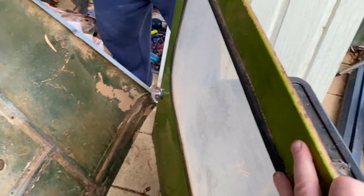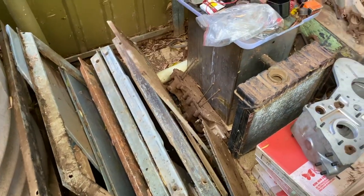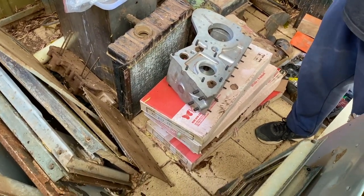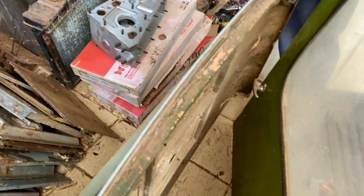Series 2 tailgate, that one. Still usable. Oh yeah. Lots of bits and pieces. Heaps of bits and pieces. Yeah, it's all good. Alrighty, I'll just take this thing off.